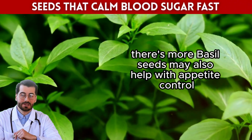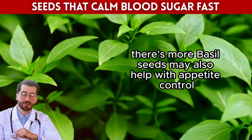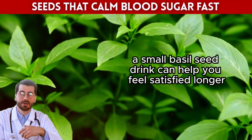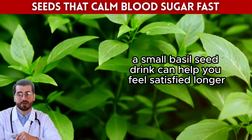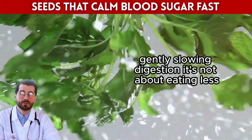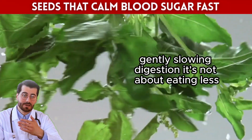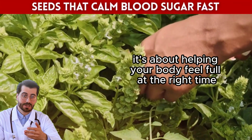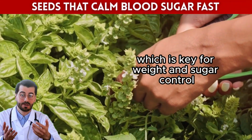There's more. Basil seeds may also help with appetite control. If you tend to feel hungry often, even after meals, a small basil seed drink can help you feel satisfied longer. That's because the gel expands in your stomach, gently slowing digestion. It's not about eating less. It's about helping your body feel full at the right time, which is key for weight and sugar control.